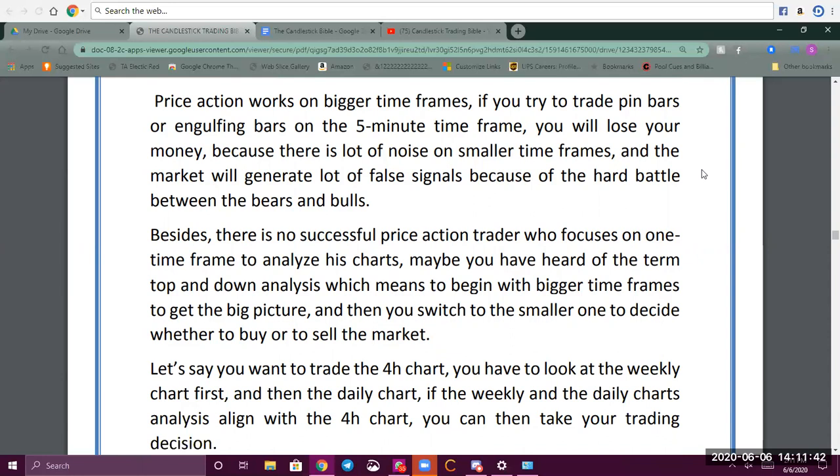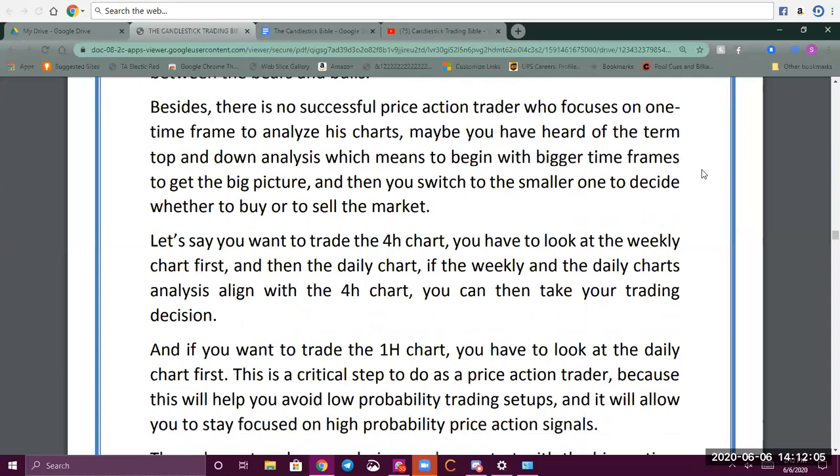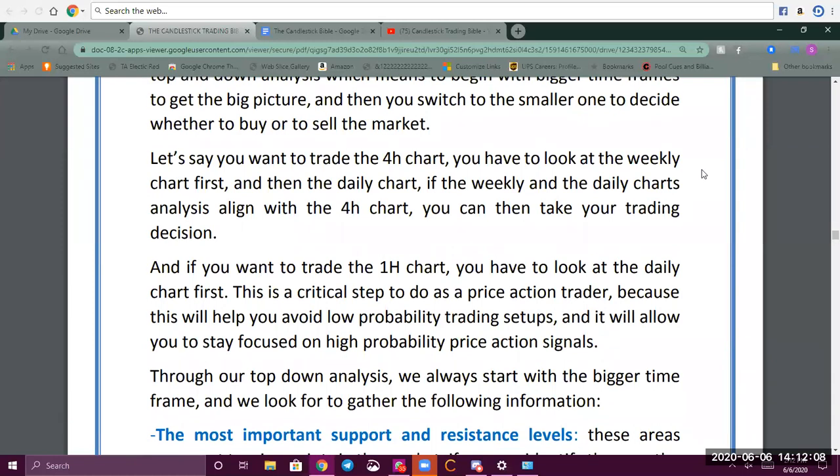Stick to your bias. Let's say you want to trade the 4-hour chart and you have to look at the weekly chart first and then the daily chart. If the weekly and the daily charts analysis align with the 4-hour, you can take your trading decision. See what I mean by sticking to your analysis? They took 2 time frames, came down to the one lower than that, and then entered following the higher time frame. And if you want to trade the 1-hour chart, you have to look at the daily chart first.